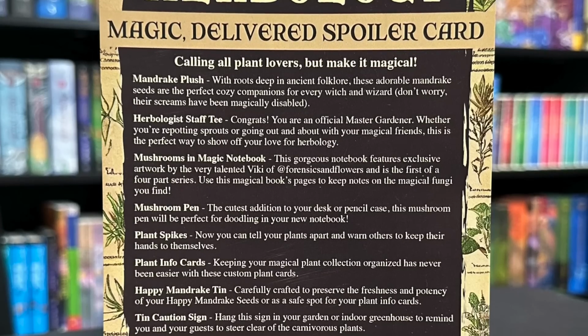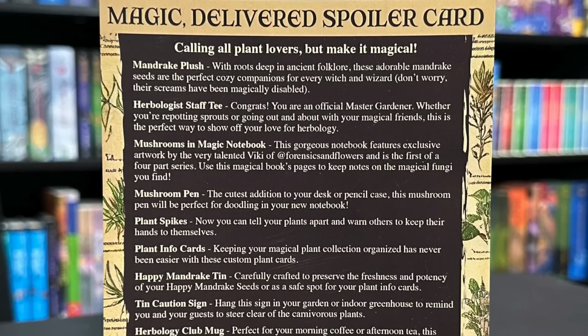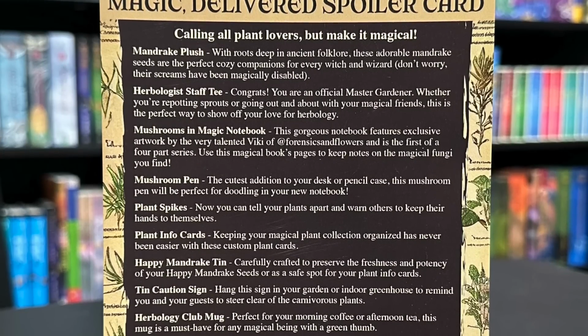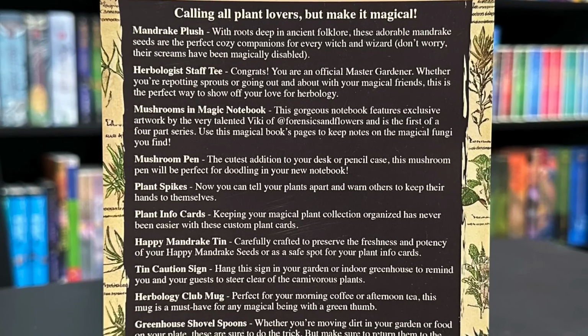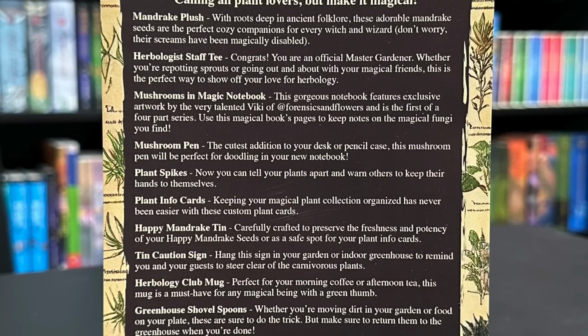Mushroom Pen. The cutest addition to your desk or pencil case, this mushroom pen will be perfect for doodling in your new notebook. Plant Spikes. Now you can tell your plants apart and warn others to keep their hands to themselves. Plant Info Cards. Keeping your magical plant collection organized has never been easier with these custom plant cards.